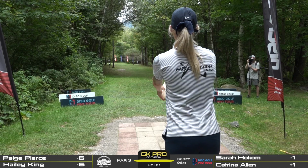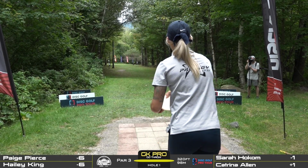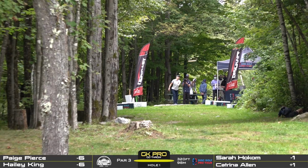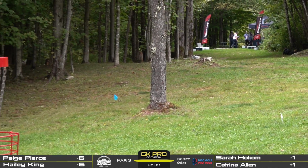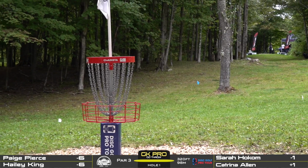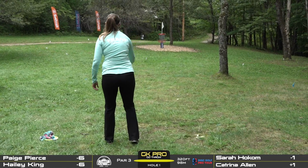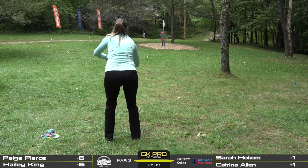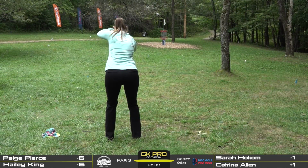Catrina opting for the backhand with the M4 here. Yeah, you saw her kind of line up that straight shot and just get that late flip as well. She looks like she might have come up a bit short. But closer than I would have imagined after hitting that last tree right there, so.